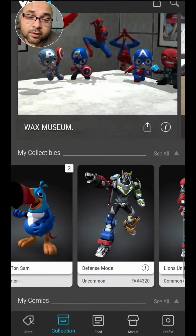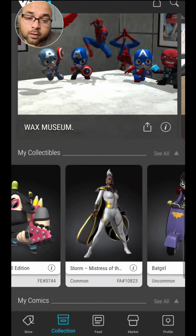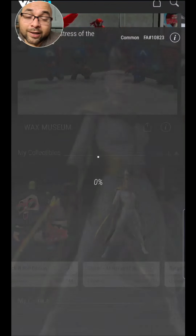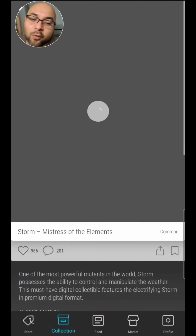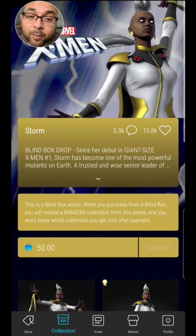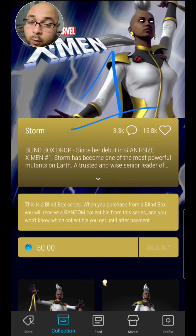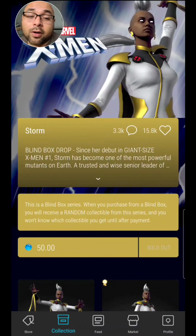Okay, my next choice is going to be Storm. Right now there are some crazy deals on this NFT. Not just the common, I'm talking about the uncommon. Yes, it's not a rare or an ultra rare, but right now these are crazy cheap, especially their mint numbers.